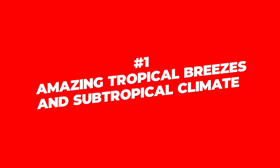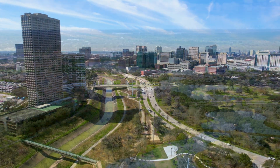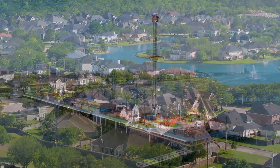So, the first thing that's going to surprise you about buying a home in the Houston-Galveston area is these amazing tropical breezes and our subtropical climate. A lot of the coast is not developed. It's rural, it's countryside. And there are areas in the cities where they are built up. But in the suburbs, you're going to see natural landscapes of bayous and lakes, marshland, and the bay.